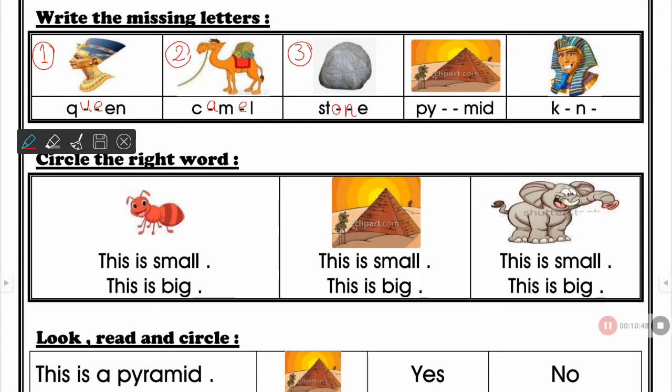Number four. Pyramid. Spell pyramid. P Y R A M I D. So write R A. Number five. King. What are the missing letters here? Spell king, please. K I N G. So I G here.